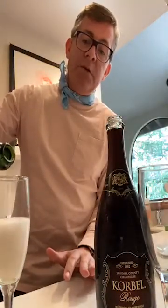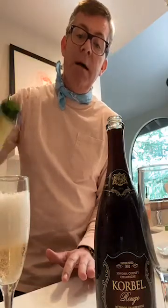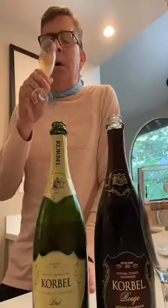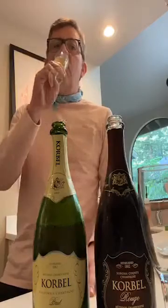Really, actually a delightful bottle of bubbles, super affordable and super approachable, which are two favorite things of mine as well. This is like a fruit bowl. It's got these subtle citrus notes, crisp, delicate, and bright.